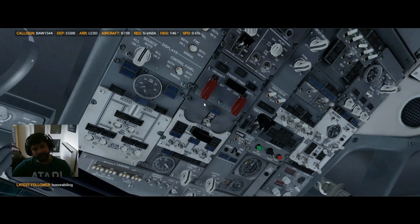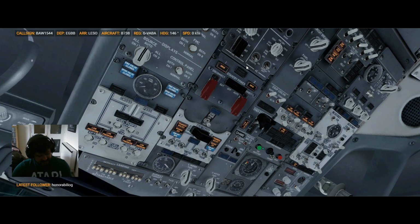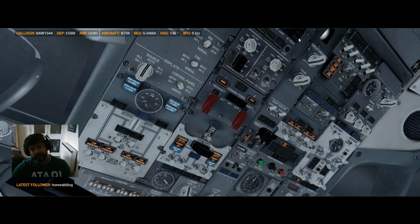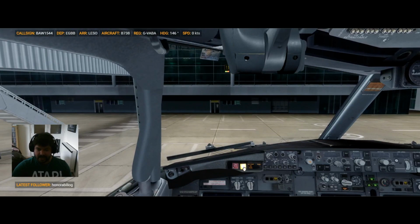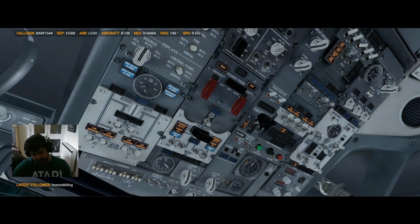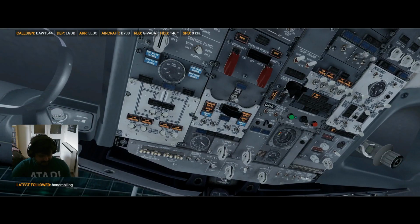Try that again. Right, battery, turn that on. Check DC voltmeter selector to the battery. Check DC voltmeter, check that there's 28. There is. The AC voltmeter to standby power. Check. Master caution should be disengaged. Yep. And hydraulic pumps should all be off. Check. Fuel pumps should all be off. Check. And then interior lighting, which we don't really need because it's daylight.